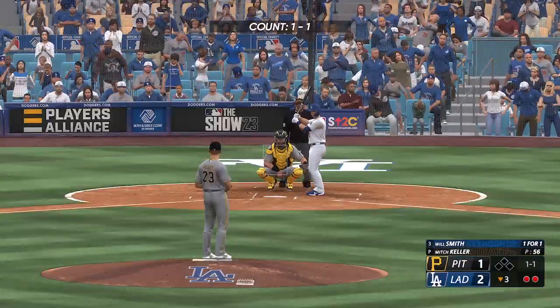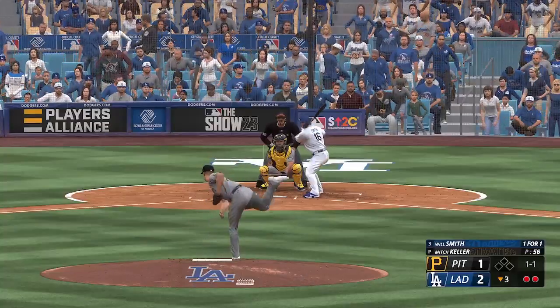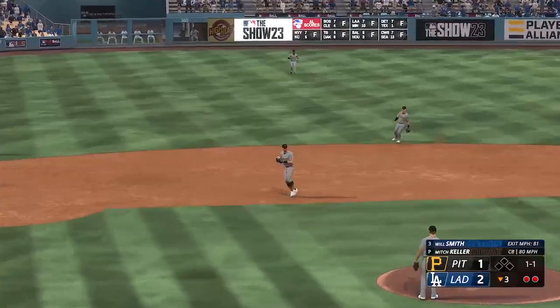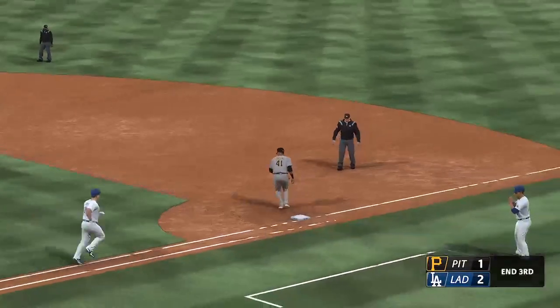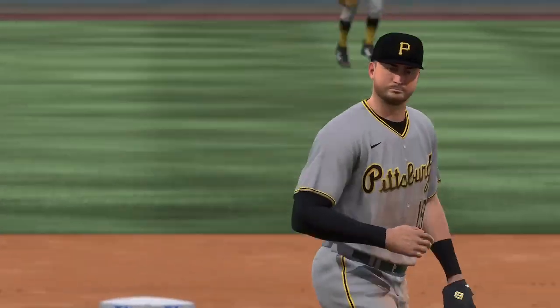The batter now will be Will Smith. One for one so far today with a solo homer in his first at bat. Ground ball left side. Throw on to Santana, and they get the out on Smith. Gets him easily, ends the inning.